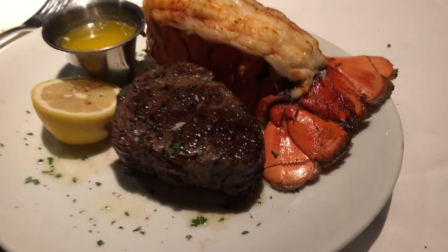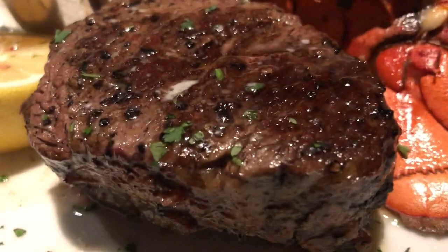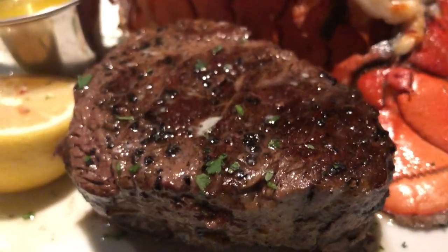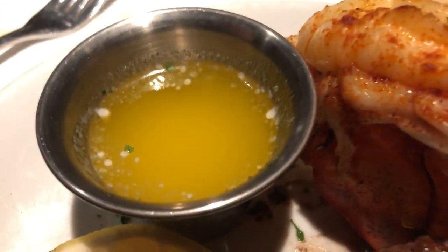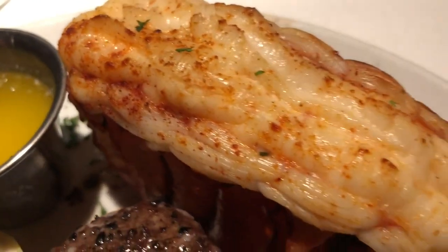Alright, my entree is here. I have the filet mignon, medium rare, lemon, butter, and of course the lobster tail. So I'm gonna try the lobster and the filet mignon now.